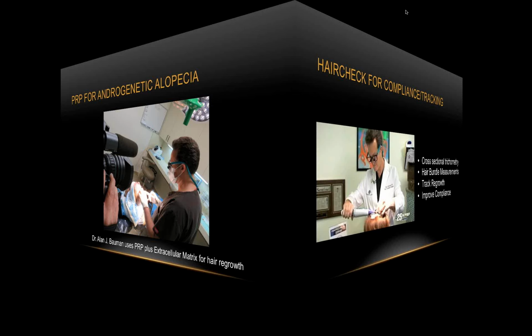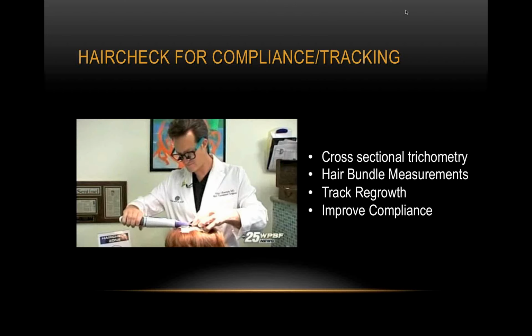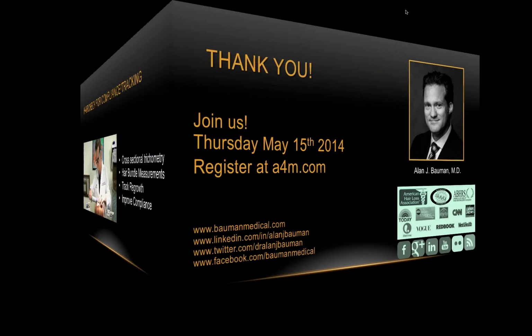And one of probably the most incredible inventions that I've seen in the field of hair restoration over the past 17 years is a cross-sectional hair bundle measurement, and that's called the hair check for short, invented by Dr. Bernie Cohen. It enables us to track very specifically in the same area of scalp over time the improvements or loss from various treatments or procedures. So one of the things that this really does is help us improve compliance with our patients, and we'll go through some of those protocols in Orlando when we're there in May.